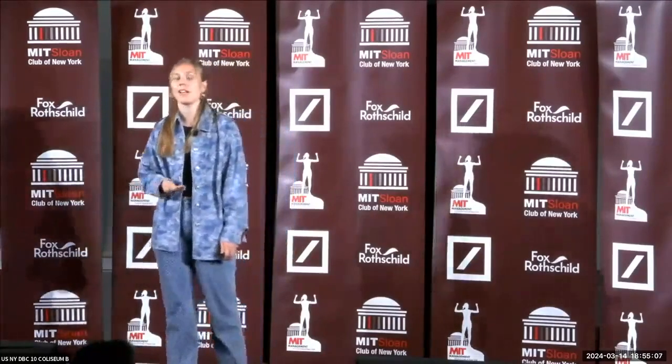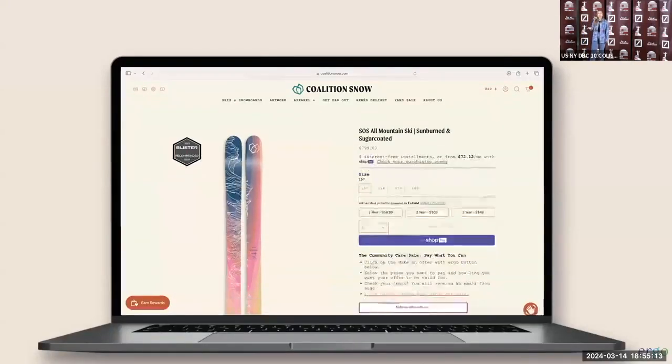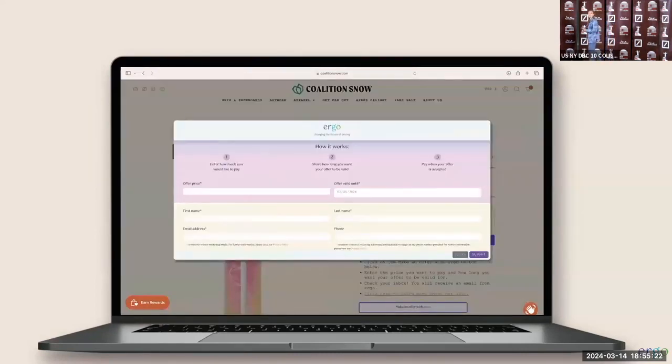So you're online shopping. You love this pair of skis, but they're $799, and that's just out of budget. So you scroll down, and now you see a new button that you've never seen before, and it says make an offer with Ergo. You click on it, and a modal appears, this pop-up. And you fill in how much you're willing to pay and how long you're willing to wait to get the skis. And then you put in your information, and that's it. It's super simple.